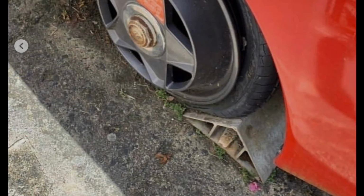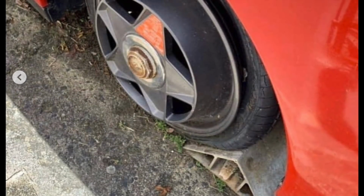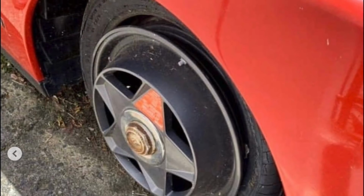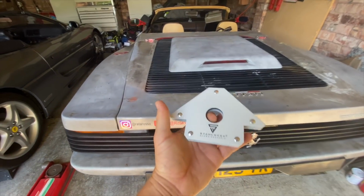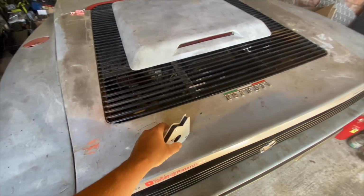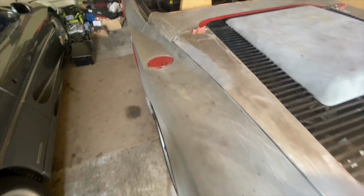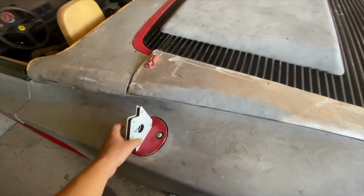And maybe you're wondering about rust. Well, there's another good bit of news here with Testarossas. Let me give you a demonstration on my car. Here, so I've got a really strong magnet here. If I place it on the engine lid there, nothing. Wings, nothing. That's because these are all aluminium.